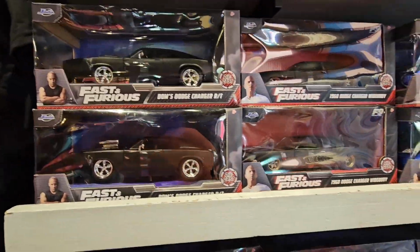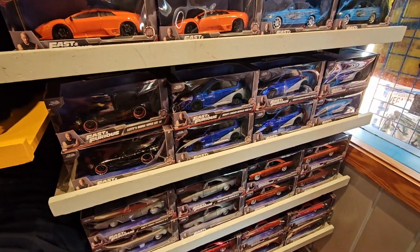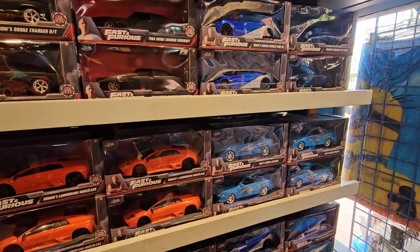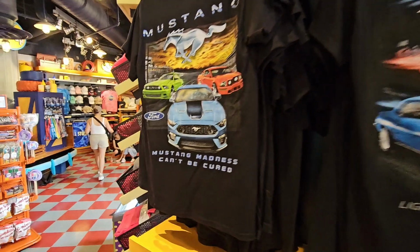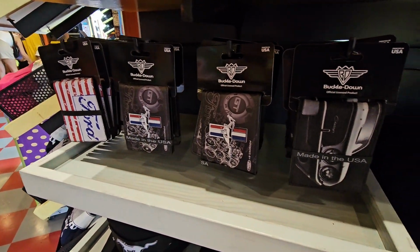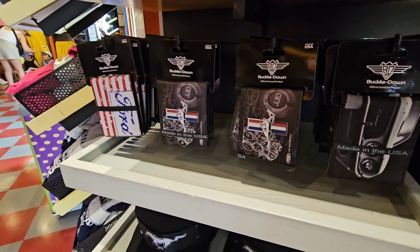And I don't think they make any noises or anything. I think they're just display vehicles. I mean, it makes sense they would be in this gift shop too, Gasoline Alley, right? Ooh, and they got wallets. I'm in the market for a new wallet. Too bad I'm not that big of a car guy, so I probably wouldn't buy any of those.